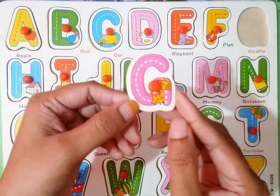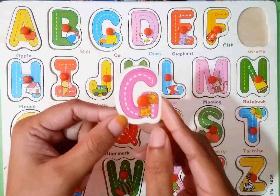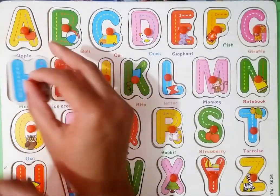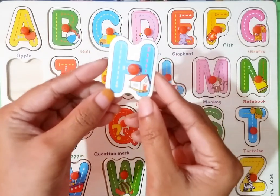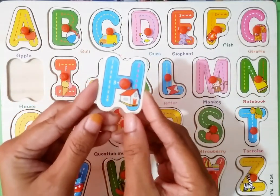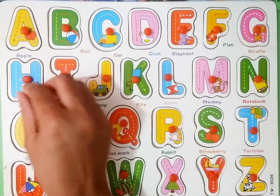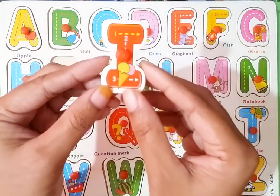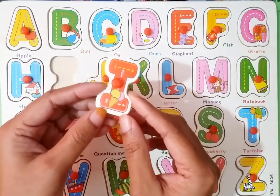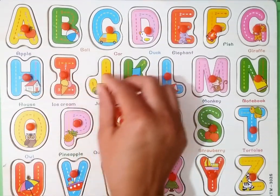Magenta color, G for giraffe. Blue color, H for house. Red color, I for ice cream.